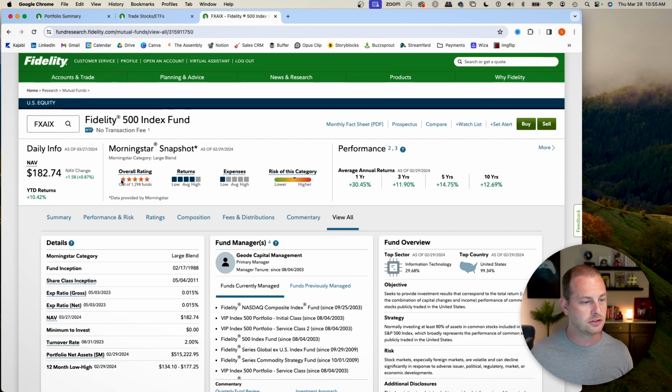You can come in here and see that overall the rating on this, out of almost 1,300 funds, is a 5-star rating. Well, that's great. We like 5 stars. The returns are above average, and the expenses are incredibly low. So this is about as good as it gets. The risk is right in the middle. We're not super risky, and we're not super conservative.